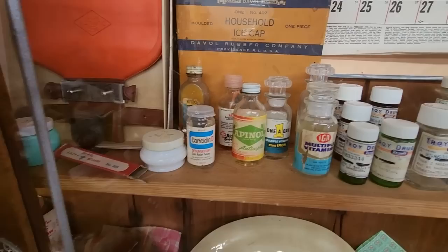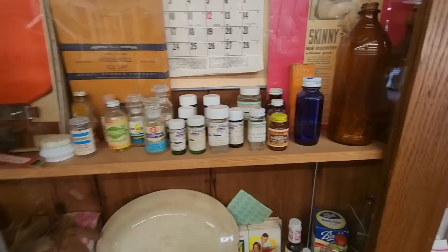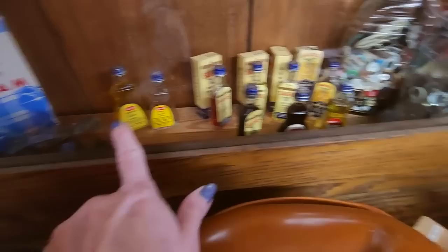Interesting. I worked in retail and hospital pharmacy for a number of years, and I used to collect old prescription bottles and stuff. Yeah, I don't anymore. I used to have a nice collection of prescription bottles and just old drugstore bottles.